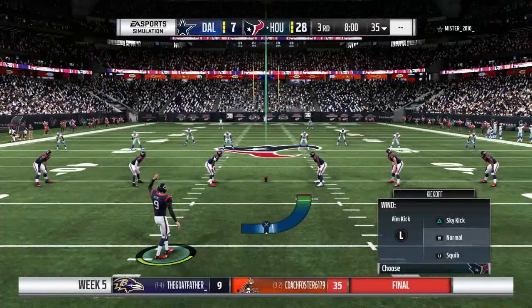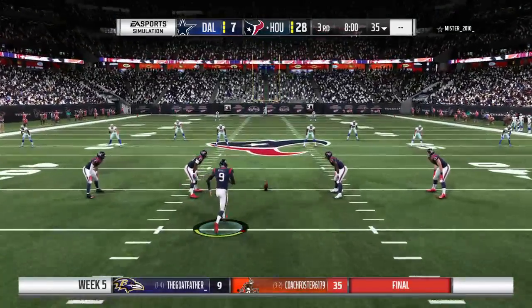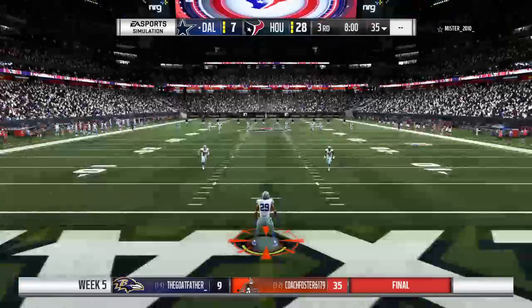Take it away, Coach. Both teams appear ready for the fight ahead, and we resume action here in quarter number 3.